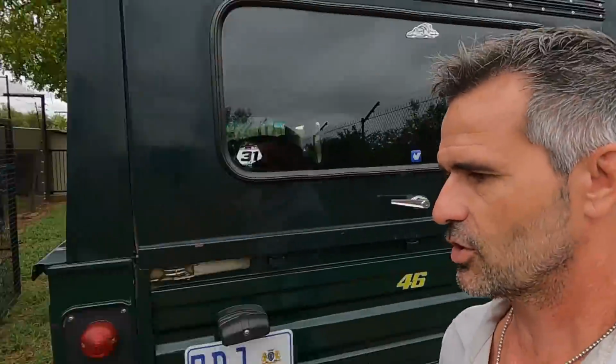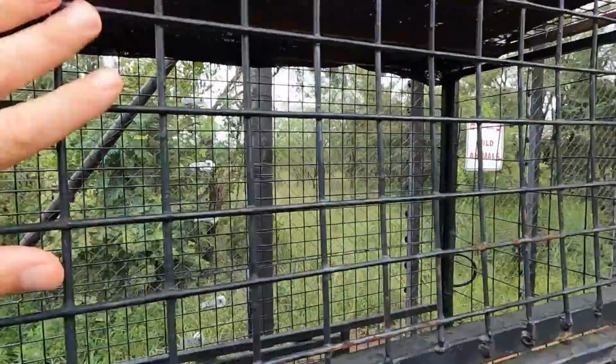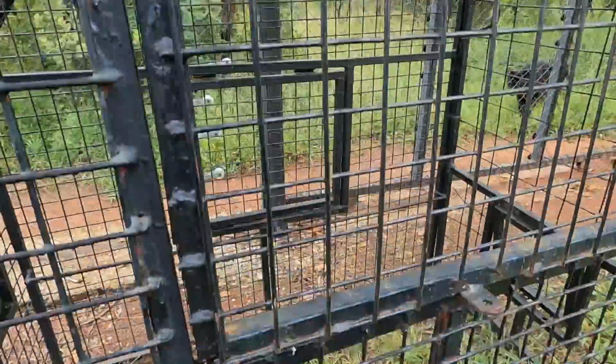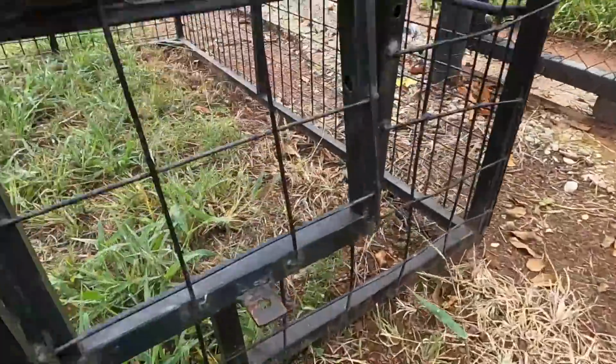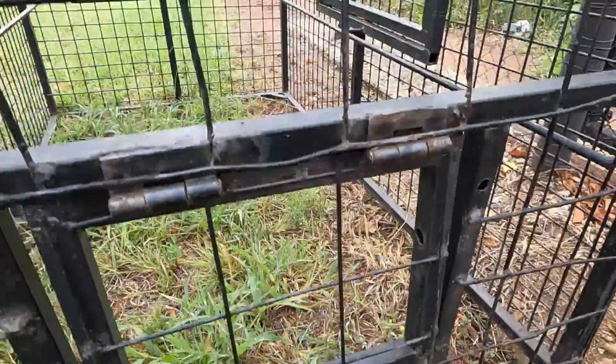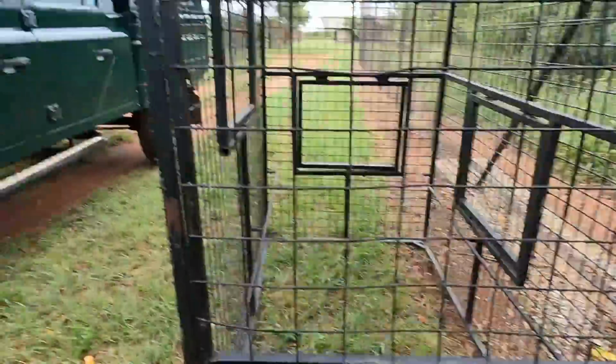In the meantime, I'm just going to show you what we refer to as our film cage. This is the film cage. It's basically just a solid weld mesh construction with hatches that you can poke a camera lens through or open up. It's safe to do so. Very sturdy in construction, but light enough to carry around and move around so that the person inside the cage is safe and can focus on the task at hand.